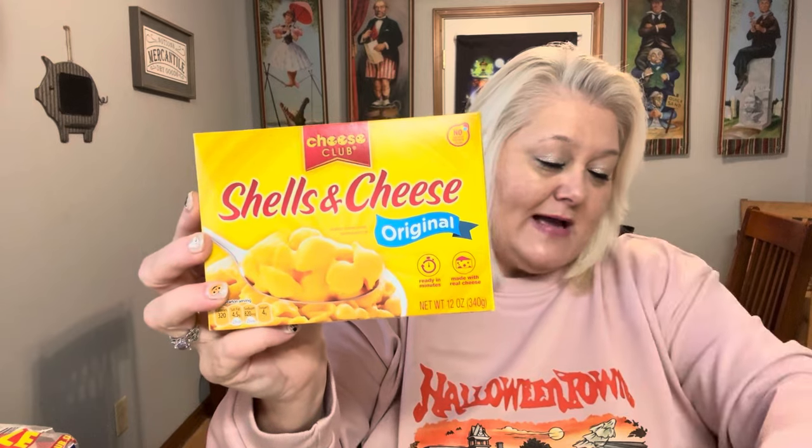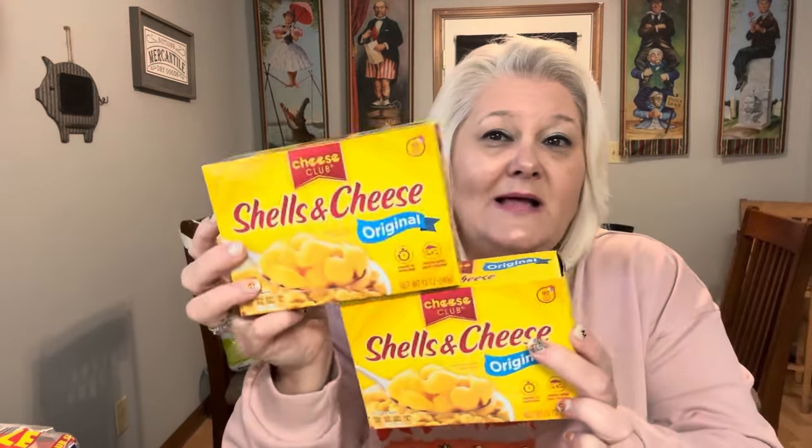I wasn't going to do it, but I needed it. And then another repeat buy is this shells and cheese, which is by Cheese Club. These were actually a little bit cheaper. They were $1.25. The last time I got them, I think they were $1.49. So I went ahead and got two of them because my kids love, love, love these. And they're a quick dinner side for me to use.